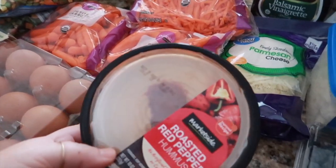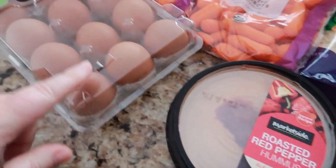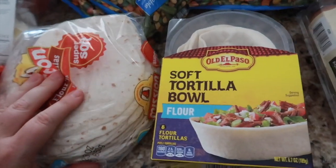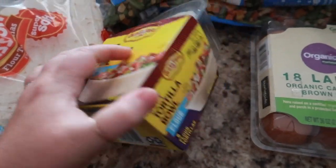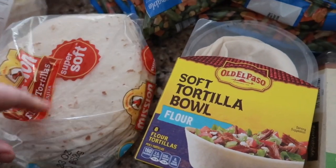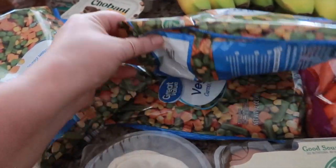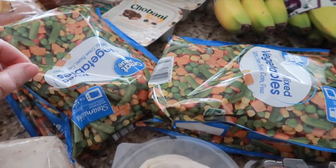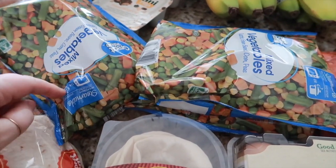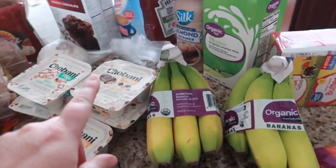For the veggies and stuff, I did get some roasted red pepper hummus. I got some organic eggs. There's 18 in here. I do like tacos and stuff one night, so I grabbed these taco bowls, and I also grabbed some of the flour tortillas. I got lots of mixed vegetables because we've been eating these up. I'm making a chicken pot pie and my goulash, and Sissy just likes to eat these normally. So anyway, we just got a bunch of those.